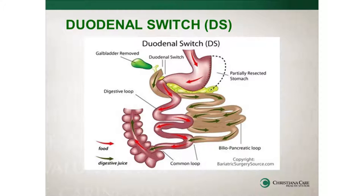And then, all right, so I picked the most confusing slide possible for the duodenal switch. But essentially what the duodenal switch is the sleeve plus a bypass. So think about that. The sleeve at the very top, and then we bypass the bowel and create that Y component where the food and the digestive enzymes are separated again here. This fell out of favor a couple years ago. We were doing a lot of these about 15, 20 years ago. We stopped doing them because patients had significant malabsorption, a lot of vitamin deficiencies, to the point where they were hospitalized for those vitamin deficiencies.